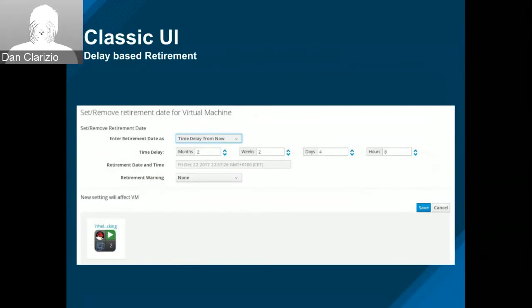Delay-based retirement. So we used to have to pick a date, and now we changed it so you can pick a date and time. But also now we've added this feature, so you can change it to say I want to delay from now and do a time delay from now. So in other words, I just want to expire my VM in 2 months or whatever, and you can combine those together. I want to do 2 months and 2 weeks, whatever, and it'll show you the resulting date and time that it's going to expire. All right, next slide.